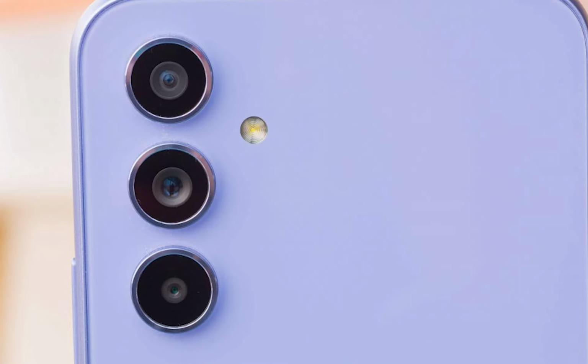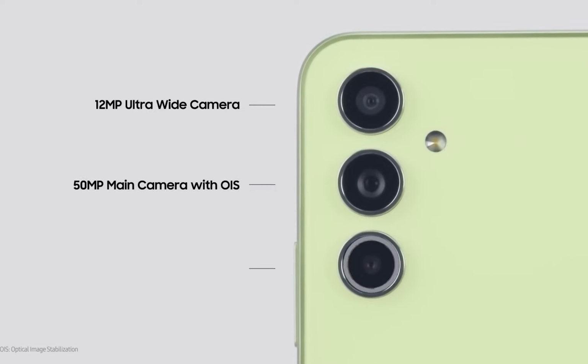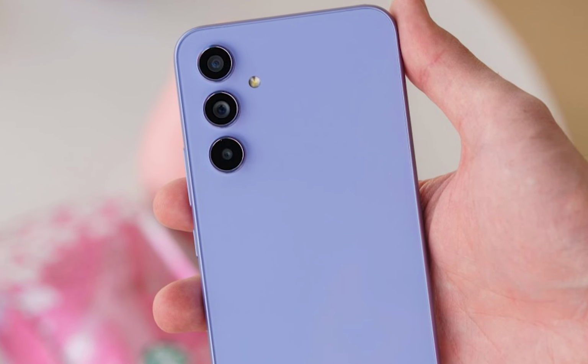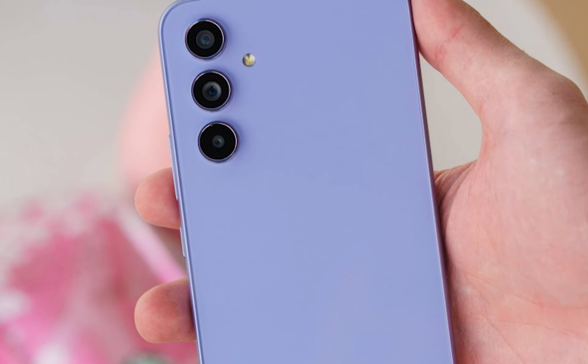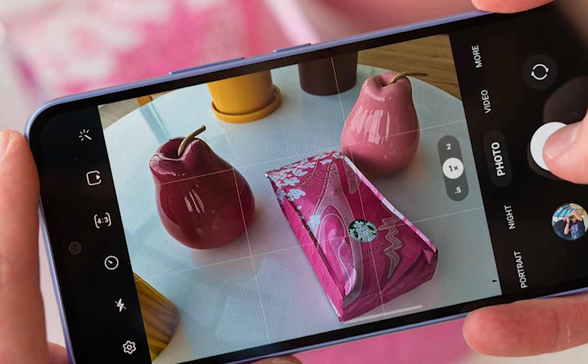The phone has a triple camera setup: 50 megapixel main, 12 megapixel ultra-wide and 5 megapixel macro camera. The front-facing camera is 32 megapixel. The camera setup on this phone is good for a mid-range smartphone and it can capture good-looking photos in most lighting conditions. Galaxy A54 has 6 and 8 gigs of RAM depending upon the variant you choose.